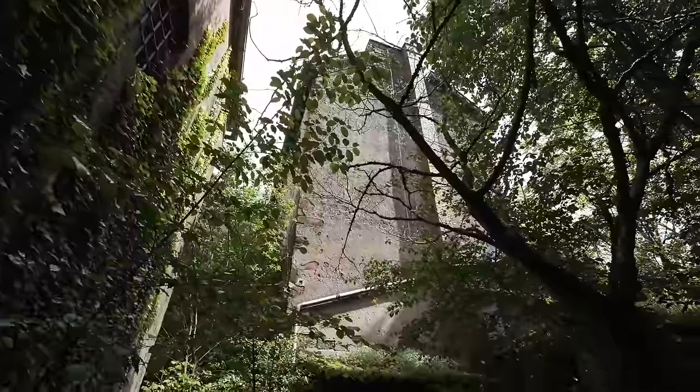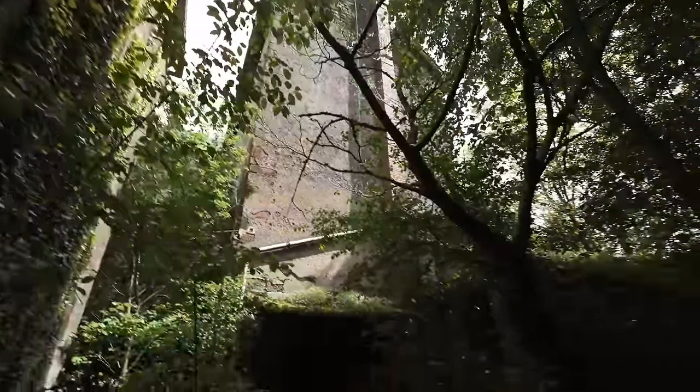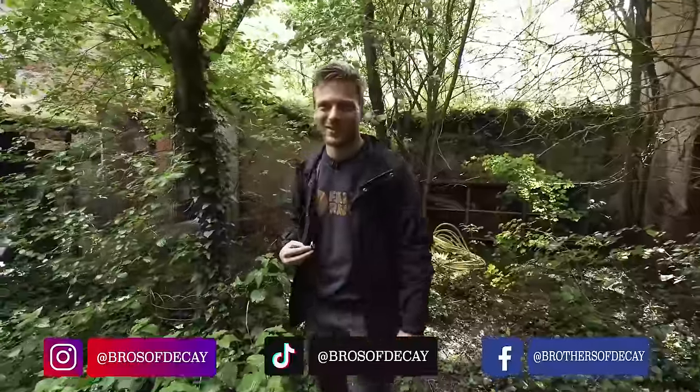Here you can get a view of the castle and the structure of it. It's actually such a tall building. Wow, and it's so overgrown. Man, I'm so excited for this one. It's such a cool video.